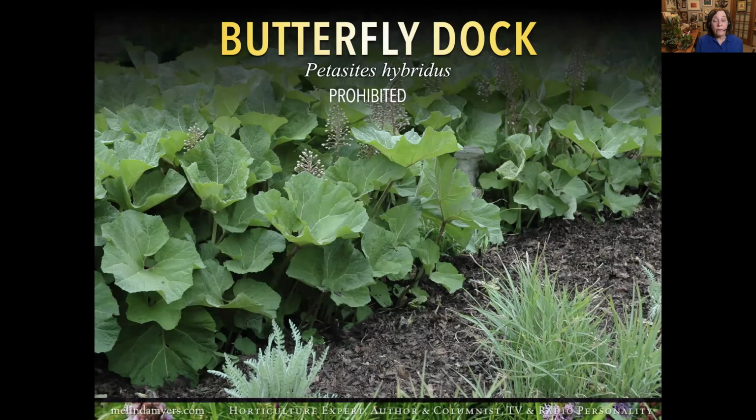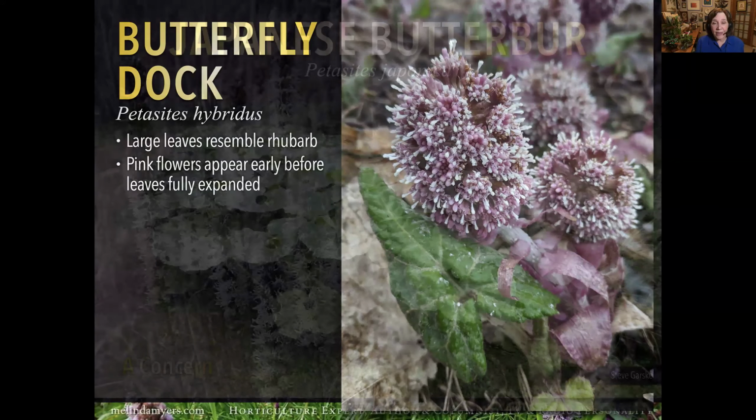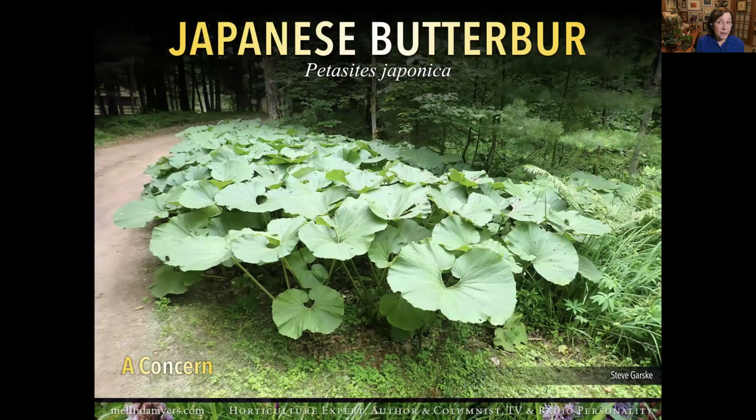So dig and divide, removing all of the root system and disposing of it properly. You may decide to resort to chemicals, again, if you are away from the waterway. But if you are near it, make sure you don't need a permit. Japanese butterbur is not restricted, but we are a little concerned. I have seen this plant growing where it pushes up through blacktop. If you're considering this plant, I would definitely avoid planting it along waterways because the last thing you want it to do is end up spreading and taking over the shoreline, and then it's going to be a lot harder to manage.